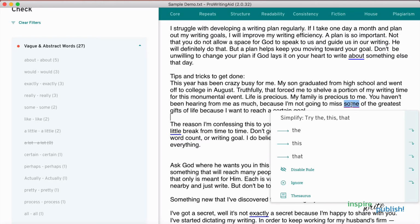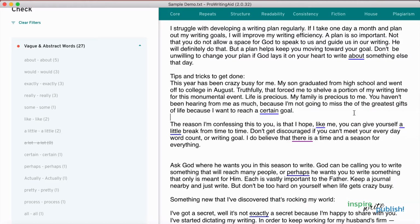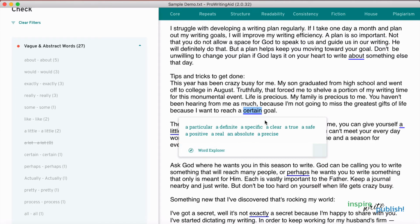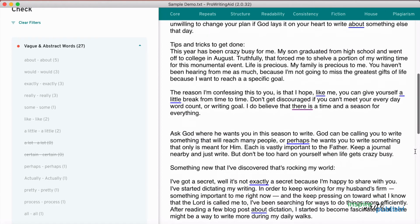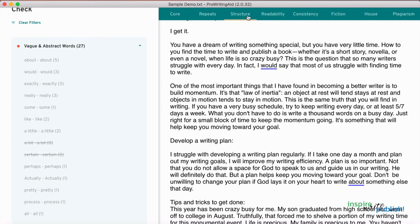"Some" is a word that is vague and abstract. So it's telling me to consider removing it because I'm not going to miss it. I'll just put the greatest gifts of life, because "I want to reach a certain" is vague. So let's look that up in the thesaurus. I'll say "a specific goal," which again might be a little vague, but you get the picture. But this is a wonderful tool to help make your writing more powerful. So moving right along.